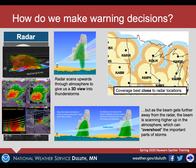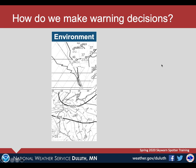Coverage of our radar is typically best closest to the radar location. For Minnesota and northern Wisconsin, the Duluth radar covers much of the area near the Twin Ports up into the Iron Range. But as you get further away, the coverage becomes a little less. And that's not to say that I can't see a thunderstorm that's in Bemidji, or that we're not going to be able to tell if a tornado is impacting Bryce County. But generally in those areas in blue and white on this map, we just can't see as low into the storms as we would like to.